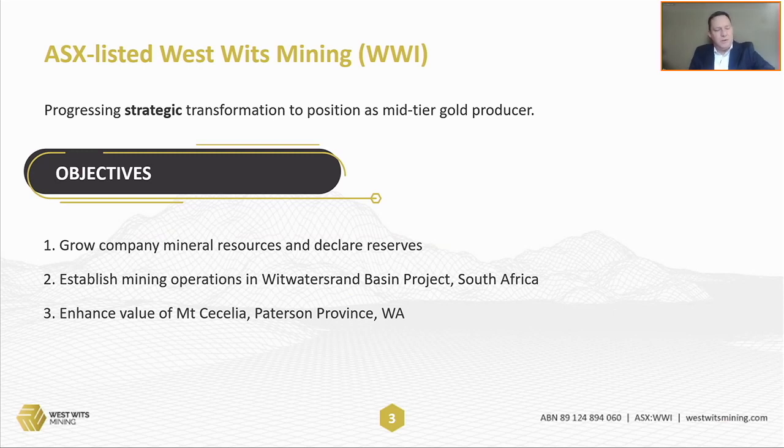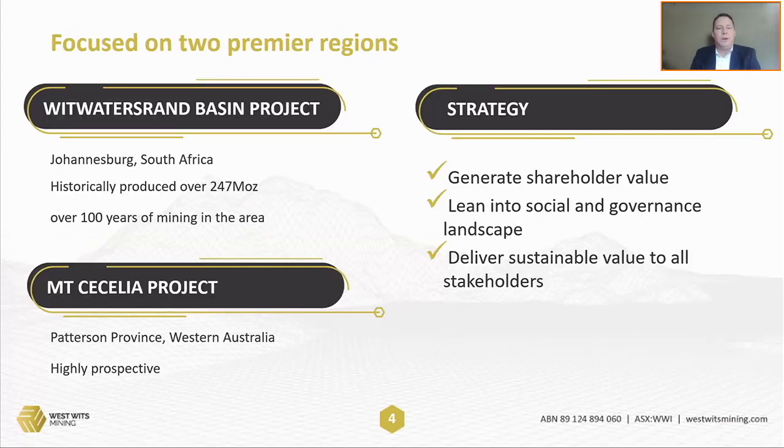Just to put you into perspective, we're a small cap mining company with the ambition to grow into a mid-tier operating company. And we've set ourselves three key objectives to achieve that. One is to grow our current mineral resource base and to declare reserves. The second one is to put our South African project into operation. And then the third one is to enhance the value of our Mount Cecelia project that we've got in WA.